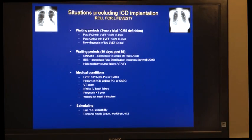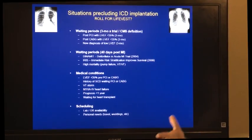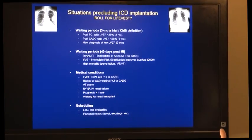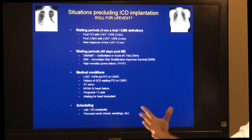So what are situations then that preclude ICD implantation where there may be a role for the LifeVest? So we've already mentioned waiting periods. Trials for primary prophylaxis ICDs required 3 months of ongoing pathology before the implant of the ICD, and CMS has kind of adopted those guidelines where they will not cover the ICD unless you have 3 months of a sustained indication. And that's post-PCI, when your ejection fraction continues to be less than 35, post-CABG, when the ejection fraction does not recover, and when you have a new diagnosis of low EF that's going to be treated with medical therapy, it has to stay low on good therapy for at least 3 months to qualify.